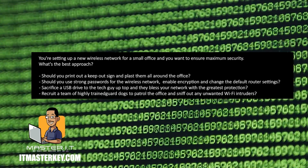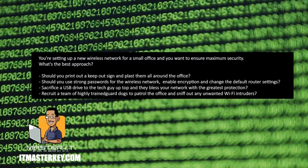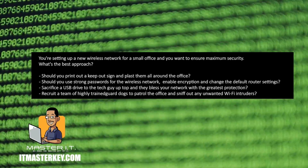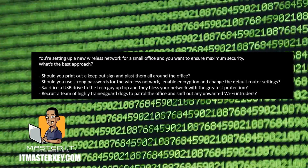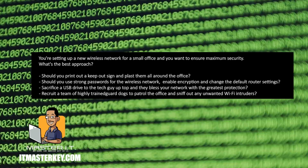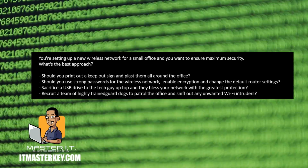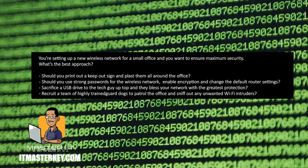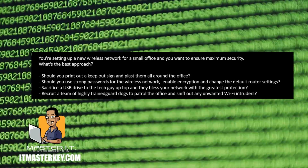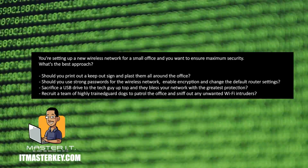You're setting up a new wireless network for a small office and you want to ensure maximum security. What's the best approach? Should you print out a keep out sign and plaster them all around the office? Should you use strong passwords for the wireless network, enable encryption, and change the default router settings? Sacrifice a USB drive to the tech gods, hoping they bless your network with the greatest protection? Recruit a team of highly trained guard dogs to patrol the office and sniff out any unwanted Wi-Fi intruders.